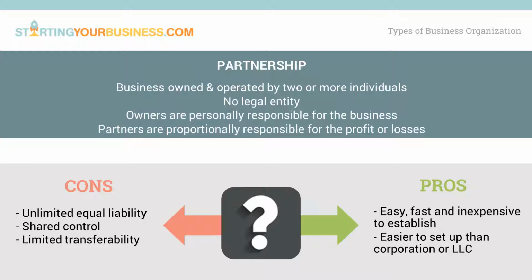Since partnerships are usually informal and very little is in writing, disagreements can occur that can be devastating to the business. A partnership can also be difficult to get out of should the remaining partner not be willing to buy out the departing partner. Just like the sole proprietorship, there is no official filing for a partnership with the state. We will cover some of the other possible requirements that a new partnership may need to do in later videos and at StartingYourBusiness.com.